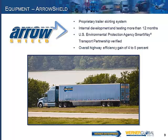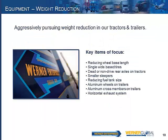I would say we're at 10% of our fleet currently outfitted with trailer skirts, but that will continue to rise very rapidly in the near future. Weight reduction is key. Every pound of mass that you move down the interstate is going to burn energy, and that's fuel, which turns into dollars. Shippers want to ship as much weight as they can on your truck, and so Werner has very aggressively pursued weight reduction within our tractors and trailers.